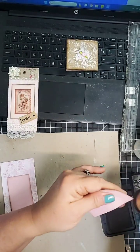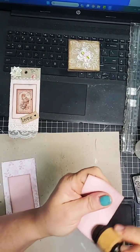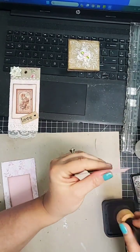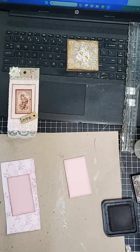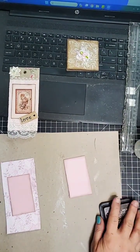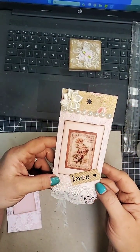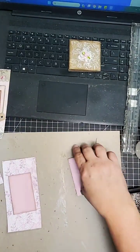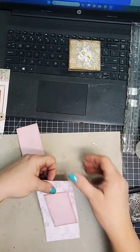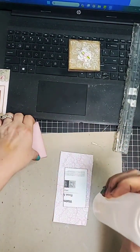I always end up going towards the vintage-y look, and that's probably why I always ink, but lately my favorite has been this sort of shabby chic and vintage combo. But you see how I did ink a lot on here, but I didn't ink everything. I didn't ink the edges. I just added some. Okay, so now I'm going to glue these on real quick.